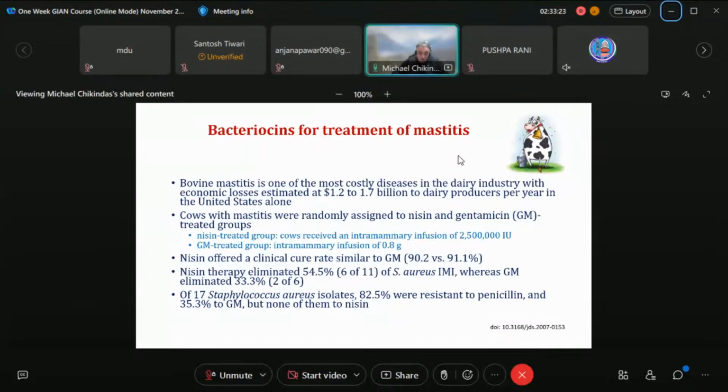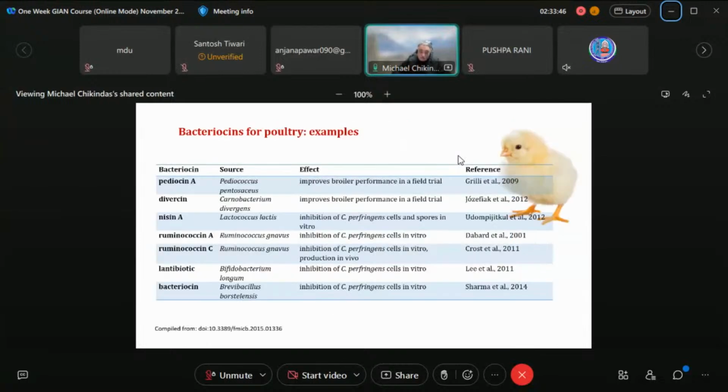And actually, I recall at least 5 companies internationally that have natural products for treatment and prophylaxis of mastitis, where nisin is used in the formulation as a natural additive. All right, so this is a very promising approach, but I have some ideas of how it can be used and how it can be improved. If Dr. Tiwari is with us, we can discuss it in the future.